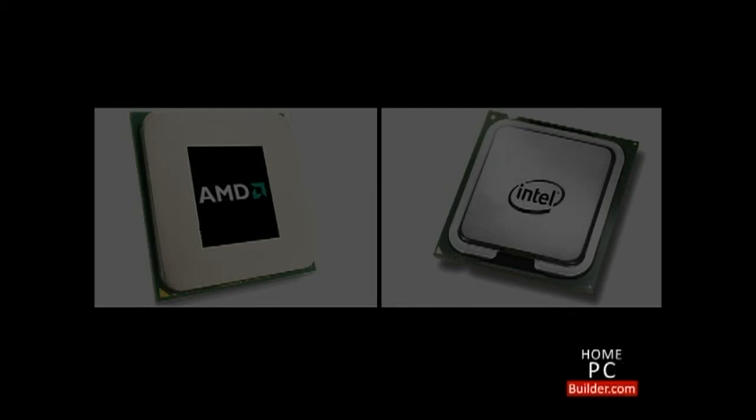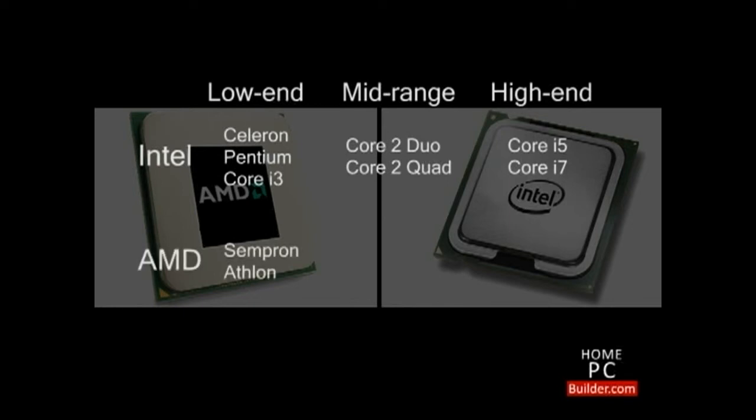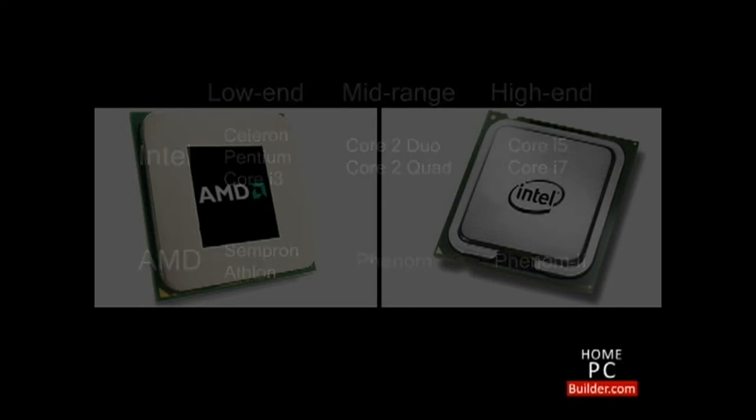The range of performance levels are generally shown in the names of the processors. For Intel, Celeron, Pentium, and Core i3 CPUs make up the low end of performance. Core 2 Duo and Core 2 Quad make up the mid-range, and Core i5 and Core i7 are the high-end CPUs. For AMD, Sempron and Athlon CPUs are considered low-end, Phenom in the mid-range, and Phenom 2 at the high-end.